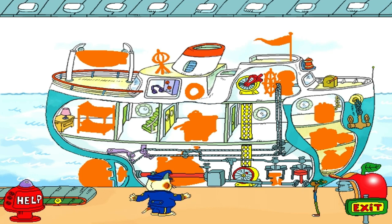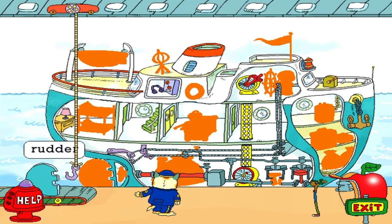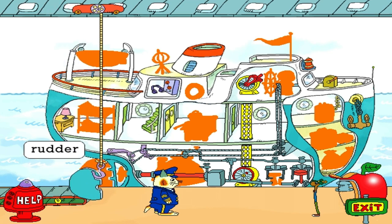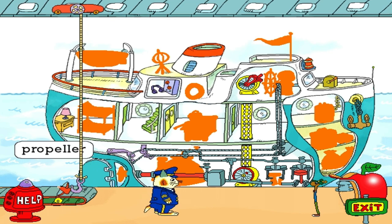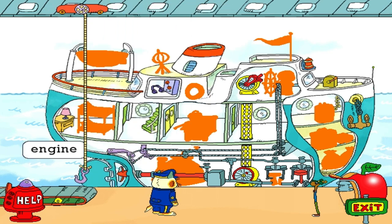Ahoy, matey! Let's get this ship put together! The rudder makes the ship turn! The propeller moves the ship through the water! The engine drives the propeller!